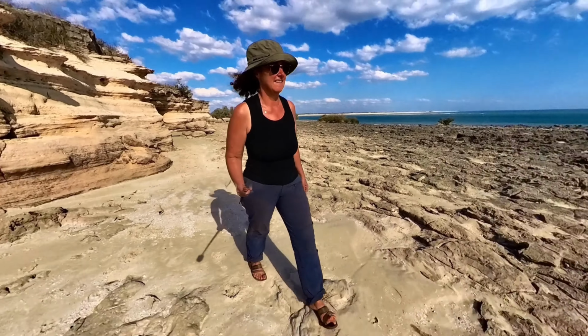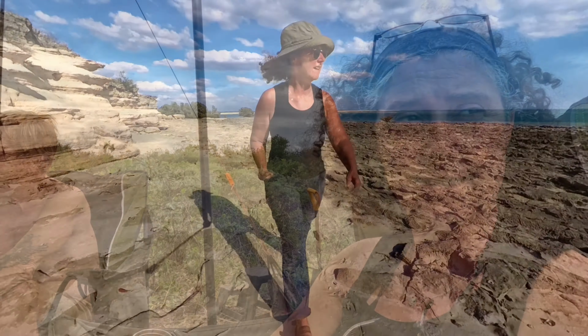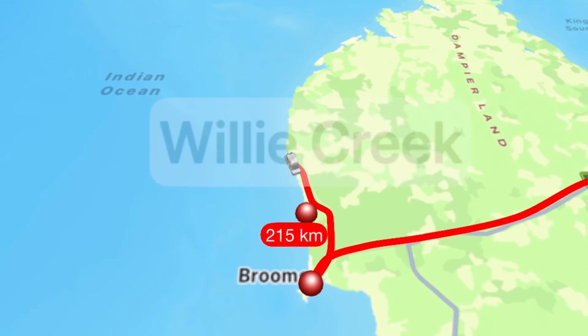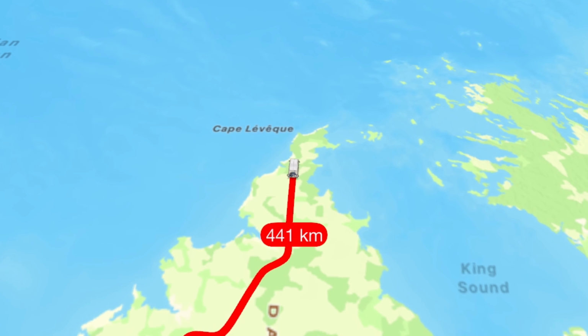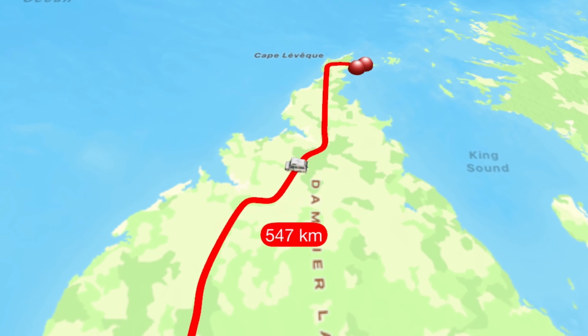So we're going to chill out around here, and we'll make our way up north along the coast for those free camps, and then we'll go up to Cape L'Evêque to check that one out. All right, we'll take you with us.